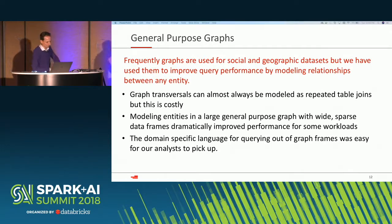Oh yeah, I think I talked about this a little bit already, but the general purpose graph. We frequently think about graphs as social or geographic data. We've used them to improve query performance by modeling relations between different entities, basically avoiding table joins. A domain-specific language for looking up data in a GraphFrame was actually pretty easy. The A, edge, B pattern, where we can add additional predicates onto the end, is fairly intuitive after people spend about an hour or two with it, if they're already pretty developmentally inclined. So we haven't had a tremendous problem with adoption, especially since we can integrate that with Spark and just produce new DataFrames out of the graph domain-specific language and query that source data set a little more efficiently than we otherwise could.